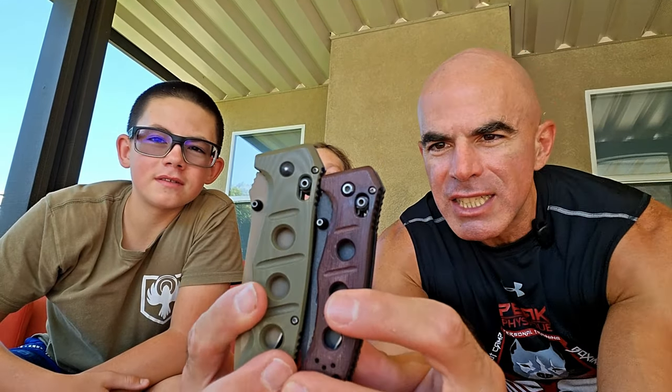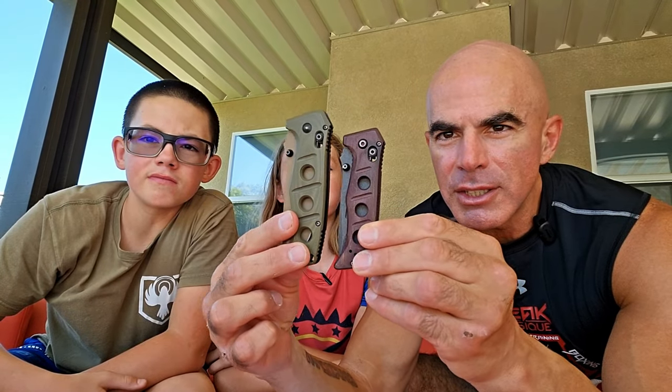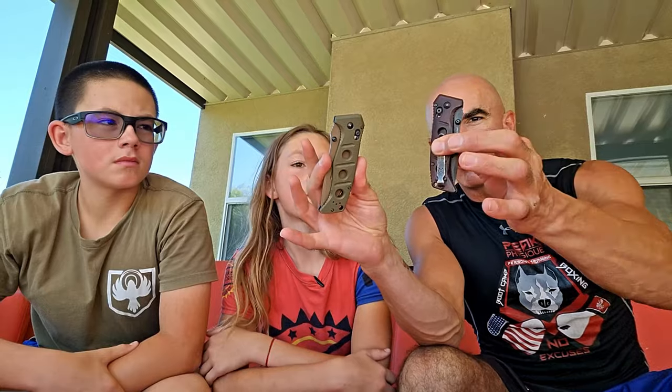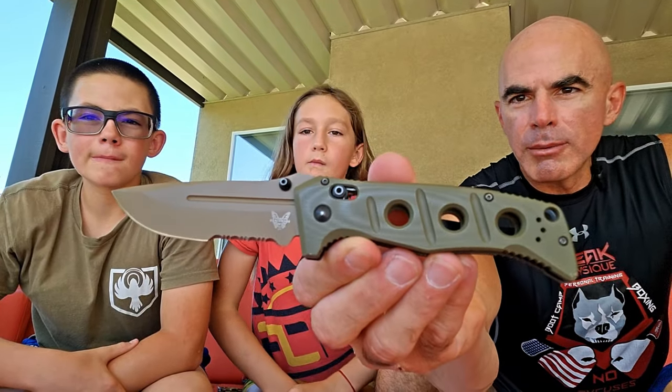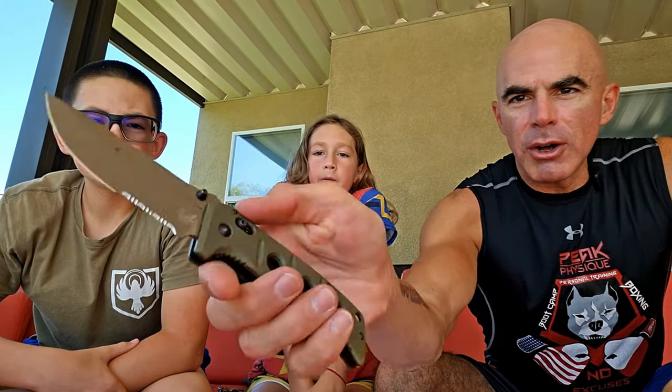Sure. So it's the exact same knife as the mini Adamas. It's just a lot bigger, but everything is exactly the same. This is my favorite overall because it's a little bigger, a little sturdier. It's actually smoother. The bigger one is smoother than the small one, which is weird. But it's the same steel, Crucible. But check out that color and the blade. Of course, I want one that looks cool, but also is functional.